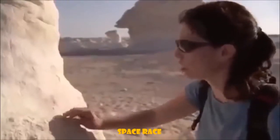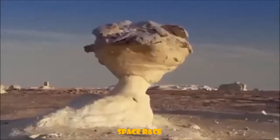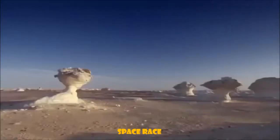It's actually a chalk made up of billions of little marine microorganisms. These chalks are actually really easy to erode, so that's one reason things are so beautifully sculpted by the wind. But the wind is a brutal creator. It picks up sand and hurls it at the yardang.